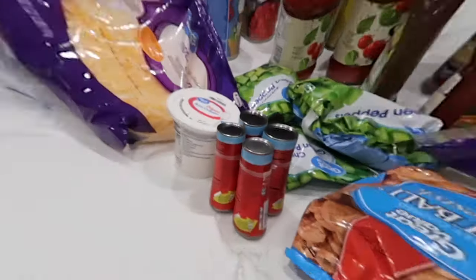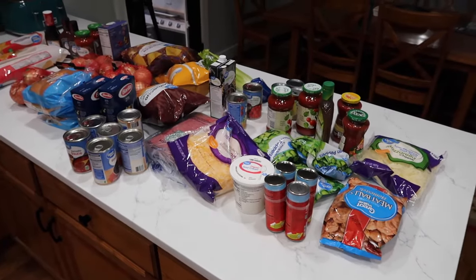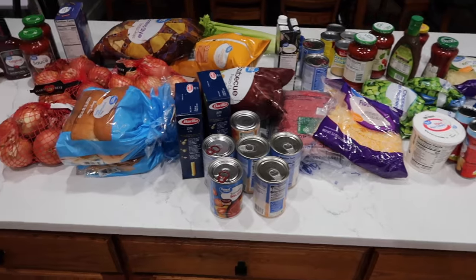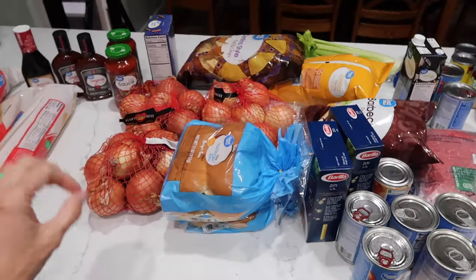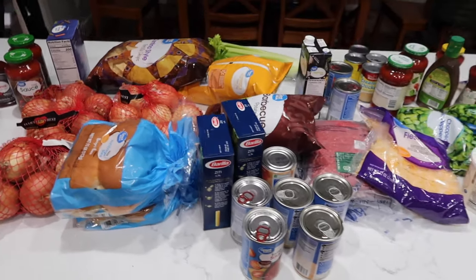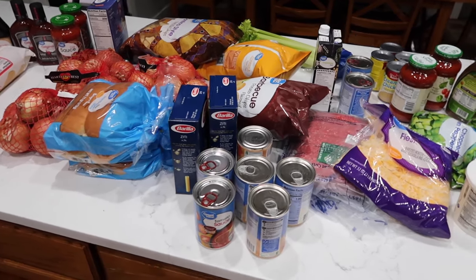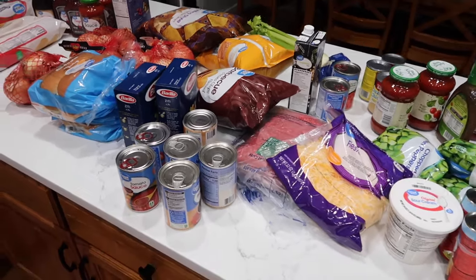Back to you. Hop in the car, go get those groceries. They're not gonna pick up themselves. Here it is, everything that I am going to be using. You can get a little bit ahead by chopping up all of your onions and your bell peppers and cooking some of your meat, which is definitely what I'm gonna do tonight before I actually get started tomorrow. It just makes day two go that much quicker.